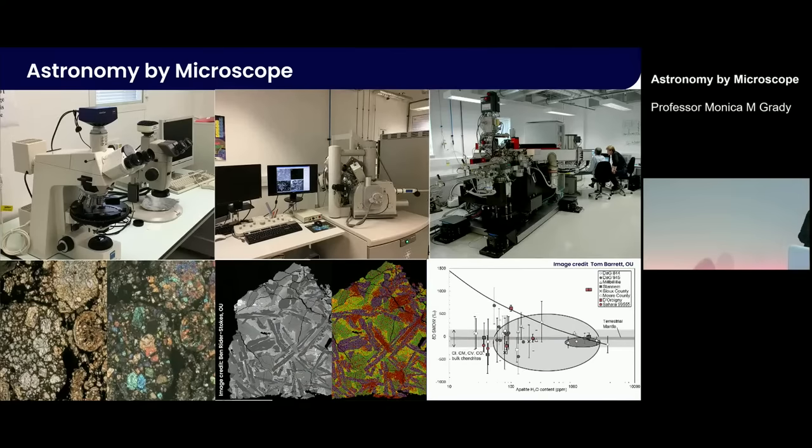So, astronomy then by microscope. These are the sort of things that I use instead of telescopes. And whereas before something was several hundreds of billions of light years across, this is now about 2 millimetres across there, all right? So we're looking at something at a rather different scale.